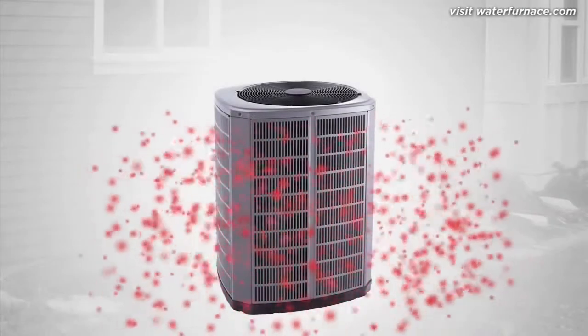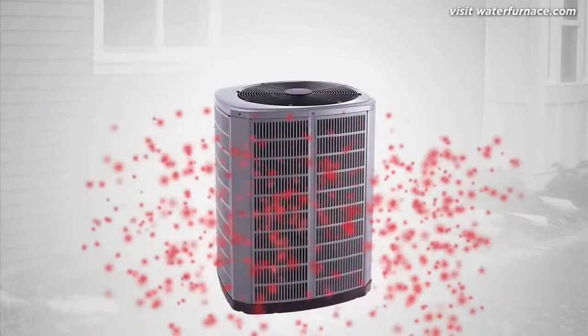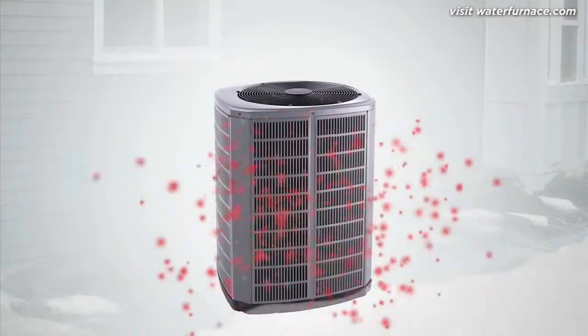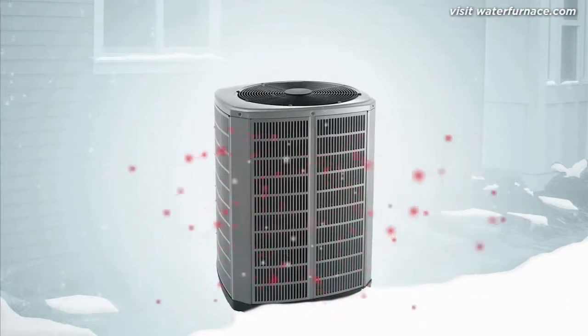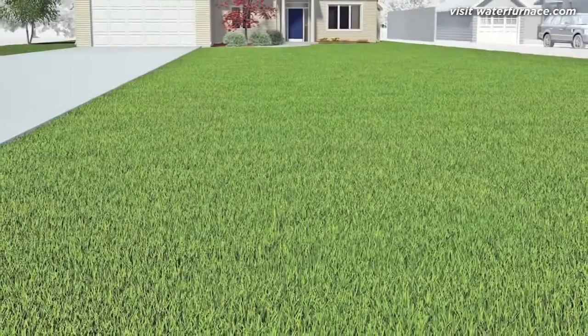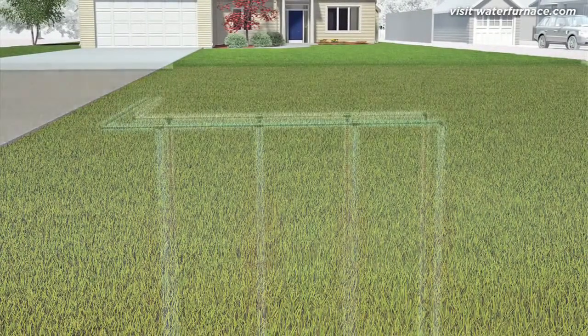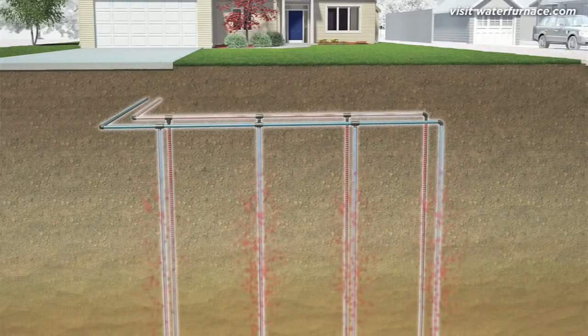To warm your home, an ordinary heat pump reverses to collect outdoor heat from the air and move it indoors. Unfortunately, as winter temperatures drop, there's less and less available heat to collect. Again, the exchange process becomes harder, and the heat pump becomes least efficient at exactly the time you need it to be the most efficient. A geothermal unit never sees cold winter air. It draws from a reservoir of much warmer 55-degree temperatures, concentrates it, and moves it to your home.